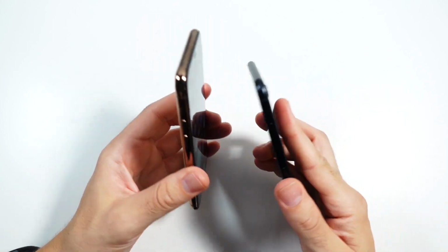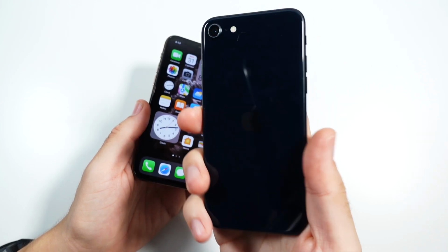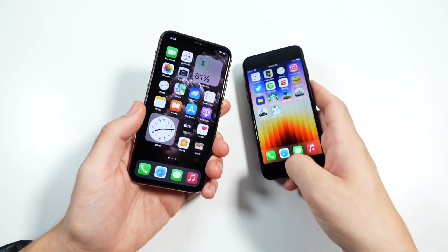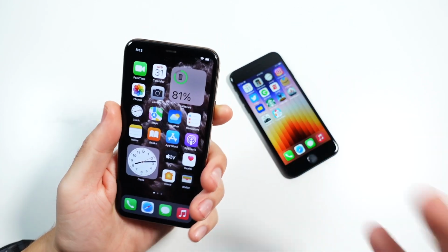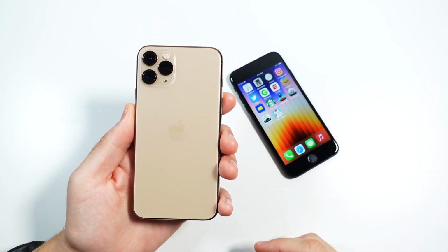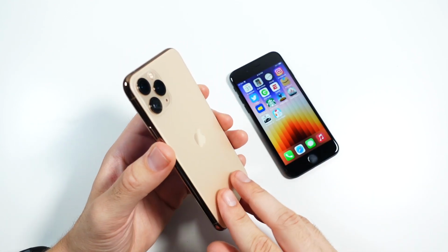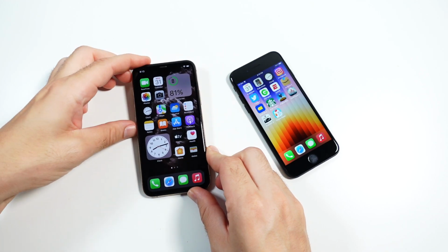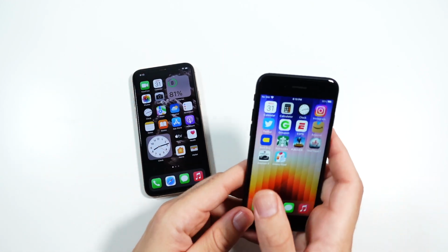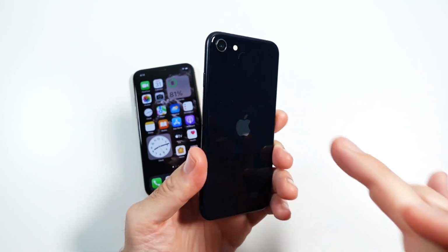Other than that, there's not much more to discuss. The SE is a rocket under the hood, but I just can't deal with its older design. Not anymore. Not considering phones like this that were once $1,000 can be had at a similar price. It's just tough to be like, yeah, just go get that. Unless, of course, you want a brand new iPhone from the Apple Store. I was going to say the iPhone Store. And you just don't care about all those sacrifices, or you just simply love the classic design.